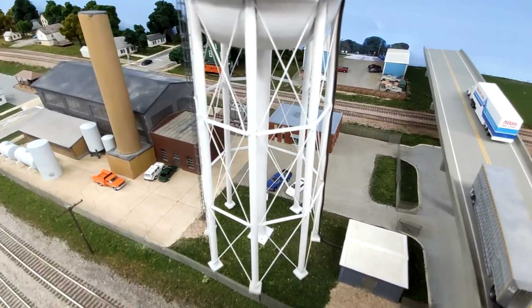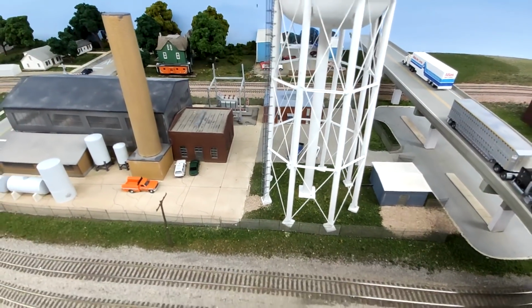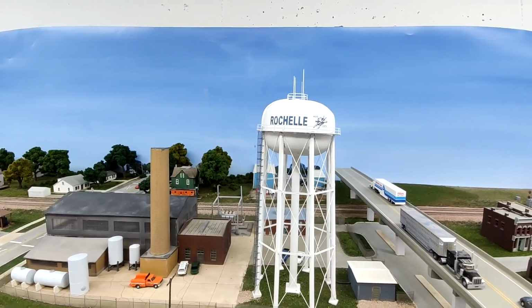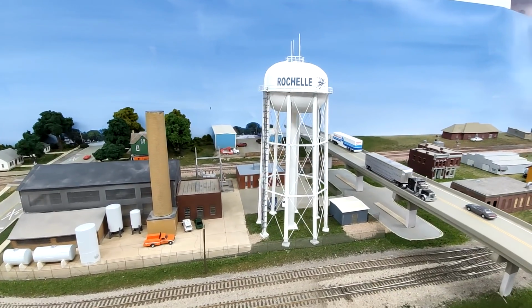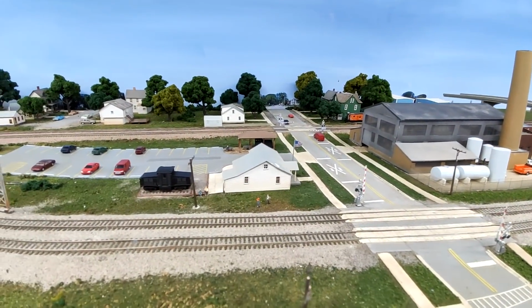In repairing it, I also had to replace 10 cross braces that had been knocked off over the years, and 2 horizontal braces, and 4 footings. So those all had to be replaced as well. So it's repaired and also improved.